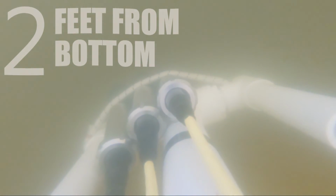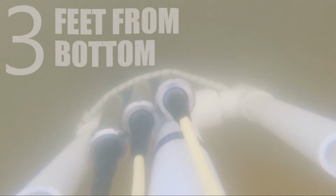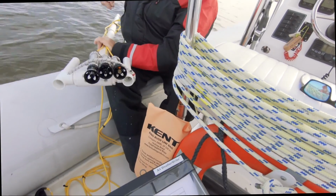Each reading is recorded and will later be submitted to the North Carolina Division of Water Resources by way of monitoring report. The third series is taken 3 feet from the bottom. 12 readings are recorded at each sampling location.